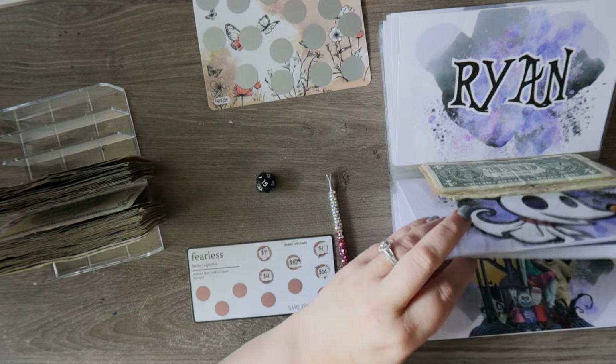Woo-hoo! The kids made out today. That is decent. So, let's see how much they have in their envelope.